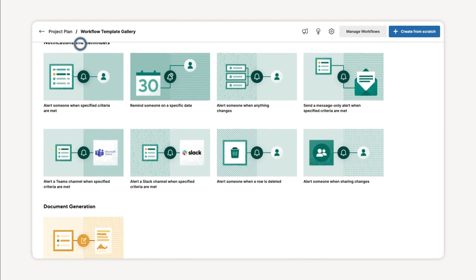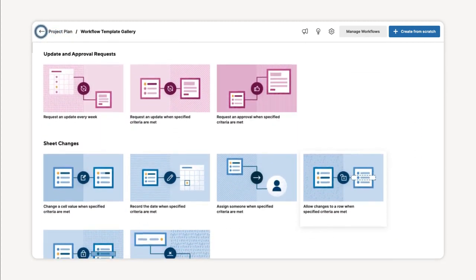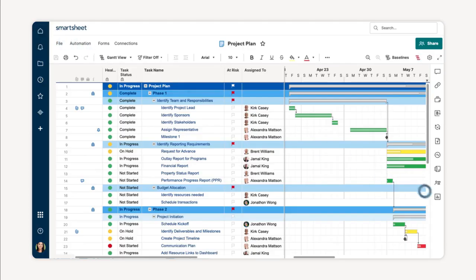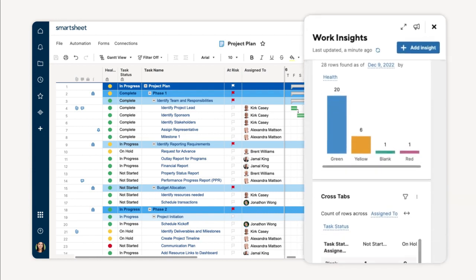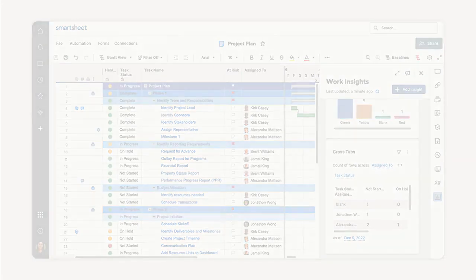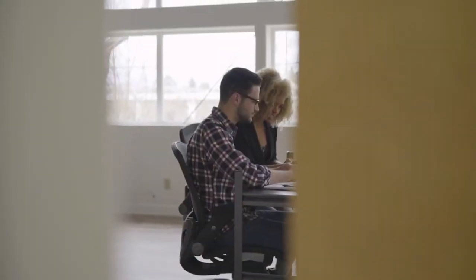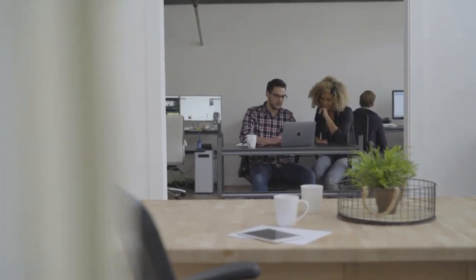Set up automated alerts to get notified when items are ready for approval, milestones are hit, or timelines are at risk. You can also easily uncover key trends, activities, and bottlenecks within your project by aggregating and visualizing relevant data that's generated automatically. This allows you to surface key business intelligence right from your project sheet and make better informed decisions.